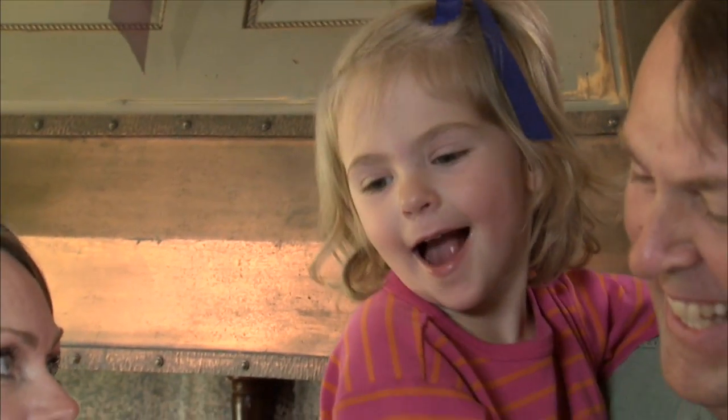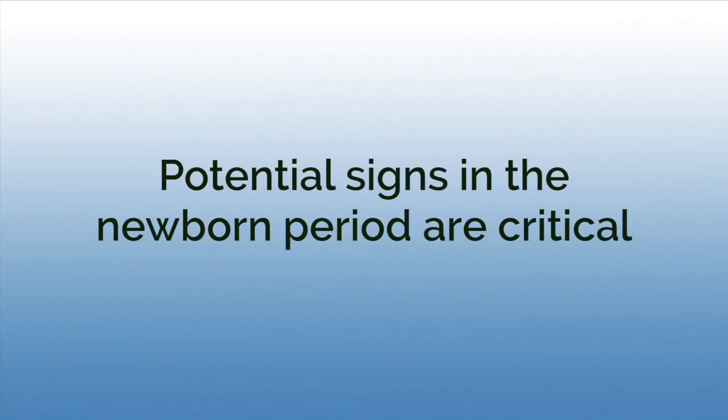For many families, the first sign would be a developmental delay. Pediatricians are trained to assess for key developmental milestones through infancy and early childhood. If an infant does not meet a milestone, it does warrant further investigation. Potential signs during the newborn and early infancy period are critical.